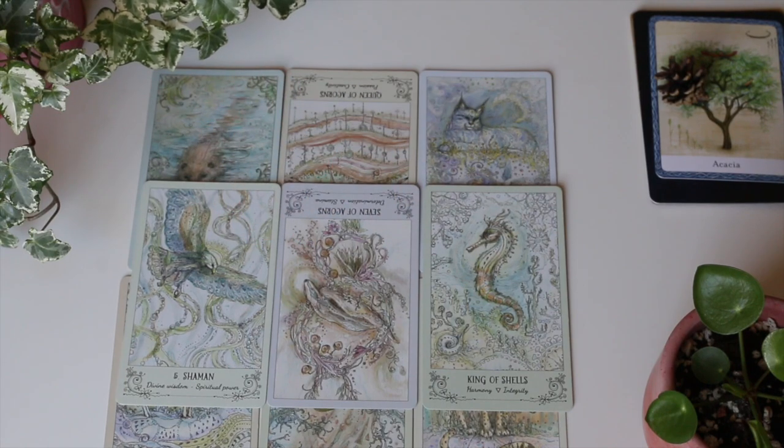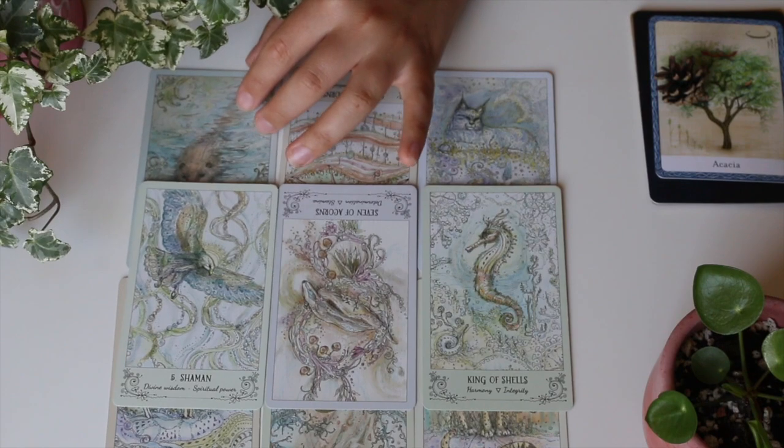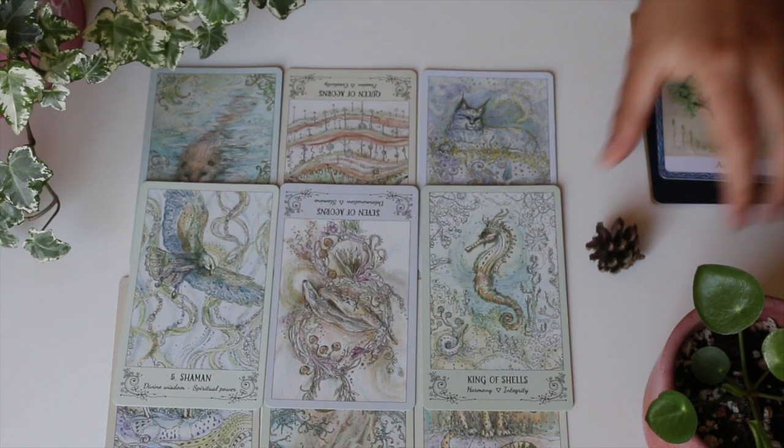And with the Shaman is another great confirmation that you guys have the potentiality of creating something really long-term, long-lasting, an actual commitment here. The Shaman is a hierophant and often talks about marriage. So you guys really have the potential of being each other's person for your whole life. Or even if not for the whole life, at least for a very long time, if that idea scares you. But I can definitely see this person wants to commit to you. The potential is there. Okay, so let's have a look now at the oracle cards.